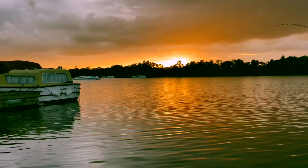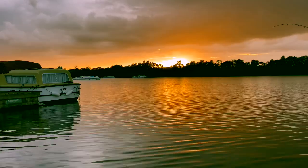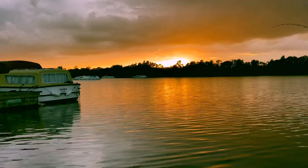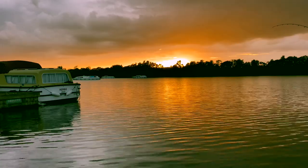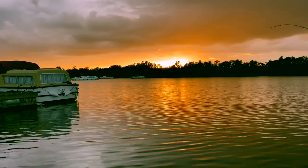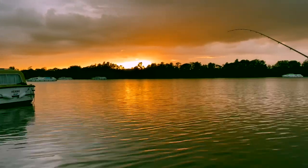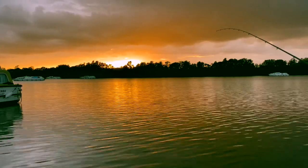The sky is going crazy over there on that sunset. Look at that. Lovely. We're getting a few spits of rain, but nothing to worry about. With that sky, I thought that was worth putting that on and watching that. I'll turn to the side as well so you can see if we get a bite at the same time. But that's pretty nice, isn't it?